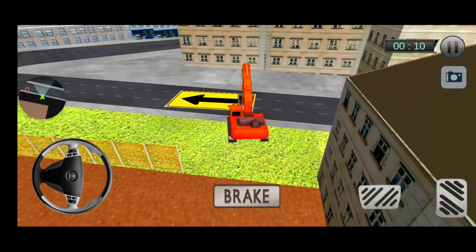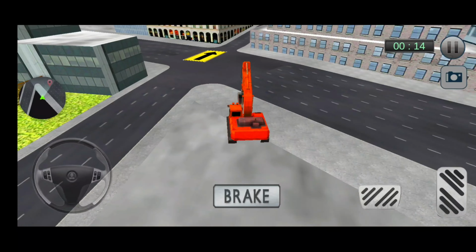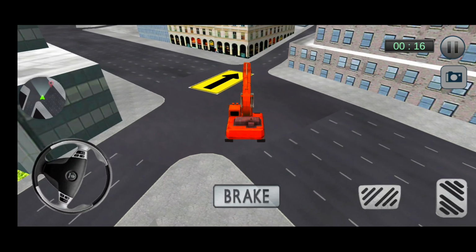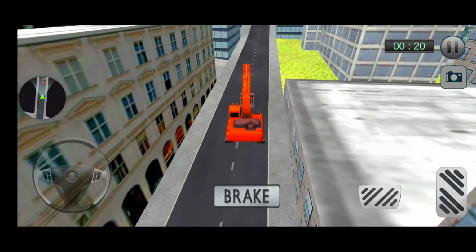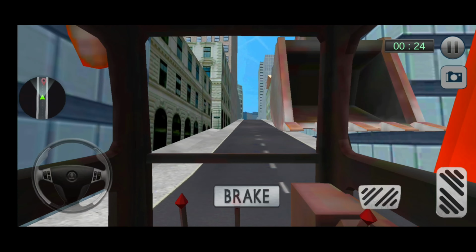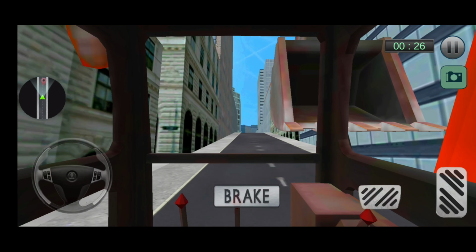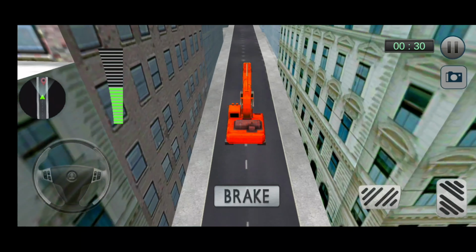The crane is going again to its destination, and this is the red crane, and the yellow arrow line is also on the destination. It's a beautiful crane to fill their trolley and fill the destination. It is a good way to see it near the building.